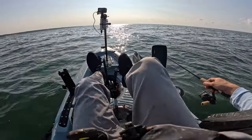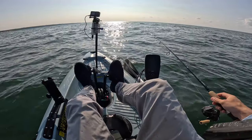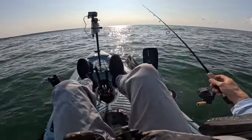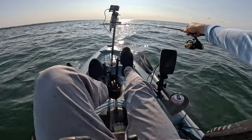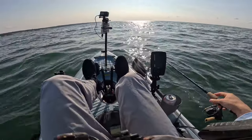It's not the one I had in mind, but the one I had in mind, I think it's just a little too far for these conditions, and I can't really stay out too long. The sea bass are having no problem seeing this thing, so I know this thing works. I just gotta work the area.